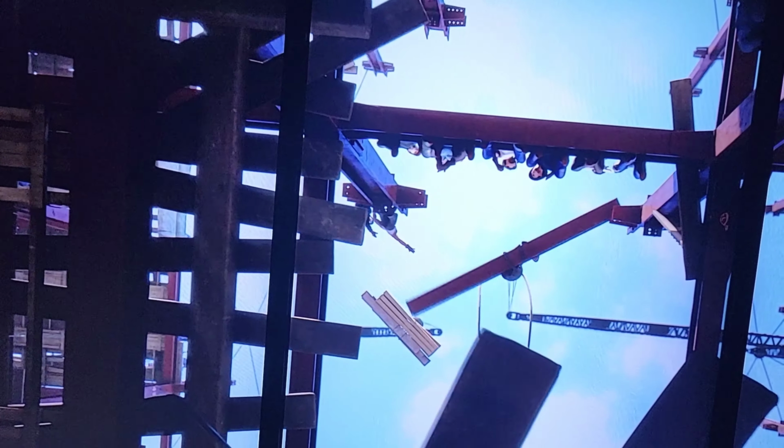Now, it's time for the exhilarating part, the elevator ride to the top. In just a matter of seconds, we're whisked away to the 86th floor observatory deck, where panoramic views await.